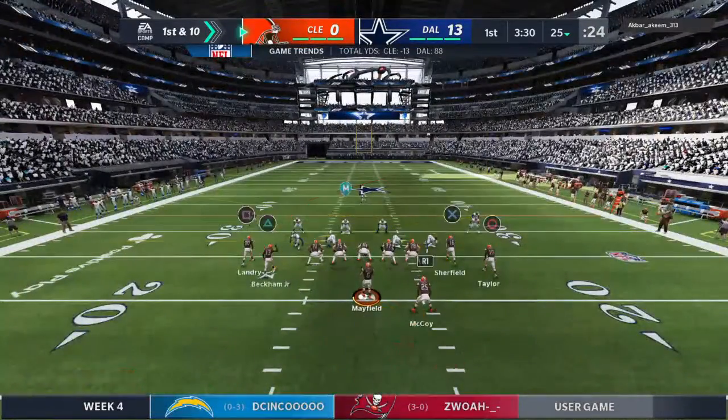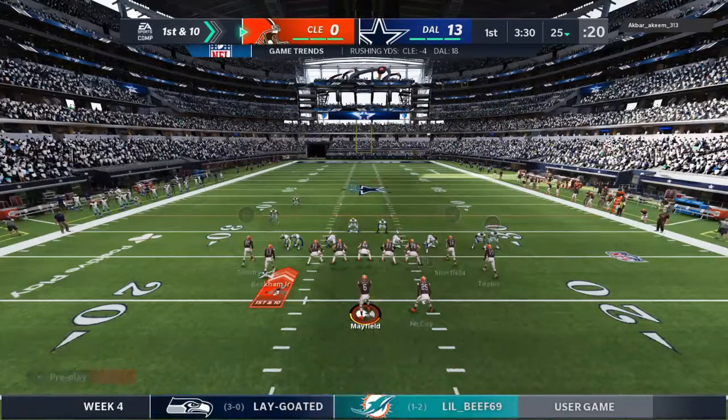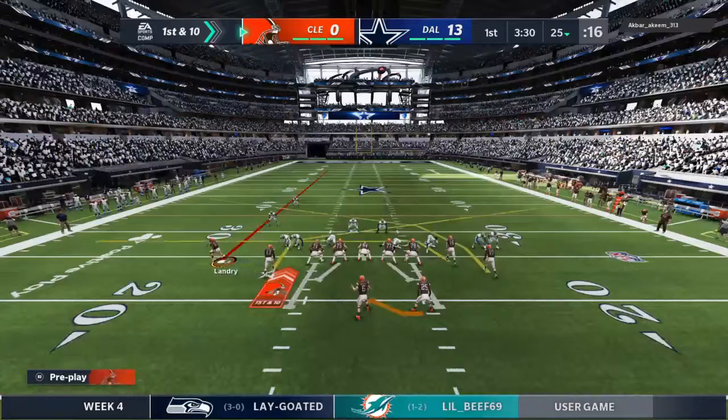The Browns drive about to get started, and it's been a miserable start for them offensively. Obviously, 2 drives, 2 interceptions. And this is where you have to know your quarterback and know how you actually have to reach him.